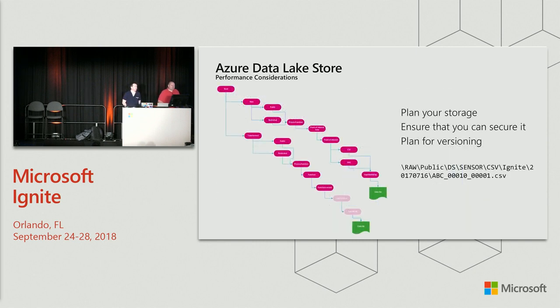The other thing is plan your storage. The reason for that is you need to plan for versioning. You need to plan for partitioning. Partitioning in the big data world is basically different folders. In this case, I show you something that I did for a customer where we were ingesting data from IoT devices. We had the root folder. We then decided that we will have folders, one for the raw information because we wanted to store that, one for the transformed information, and a third one for the results.